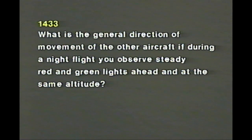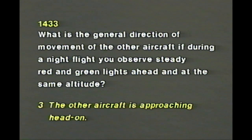Question 433. What is the general direction of the movement of the other aircraft if during a night flight you observe steady red and green lights ahead and at the same altitude? Well, this is the situation you want to be most cautious of, and very probably the other aircraft is approaching directly head-on. What you really, in real life, would want to watch out for is movement. If you see this and you see no movement, then you're on a collision course, and that is what's indicative of a collision course, no visual movement of that other aircraft. So answer number 3 is correct. The other aircraft is approaching head-on.